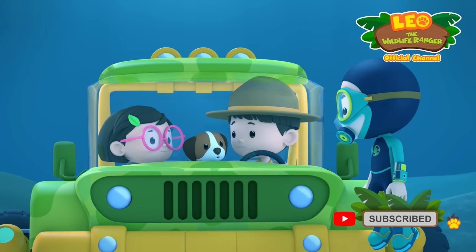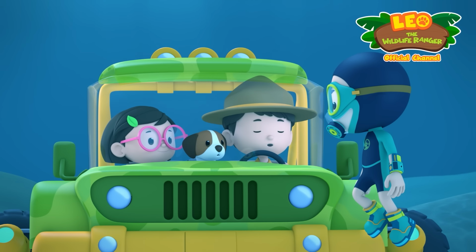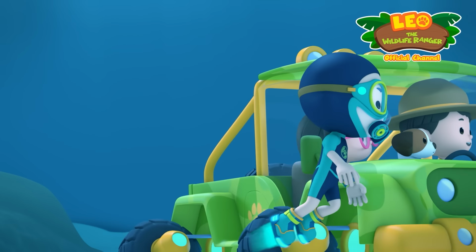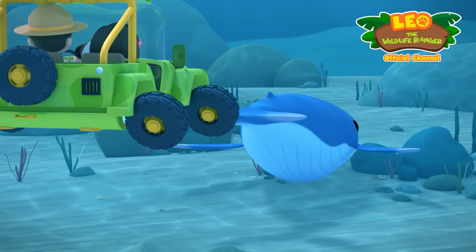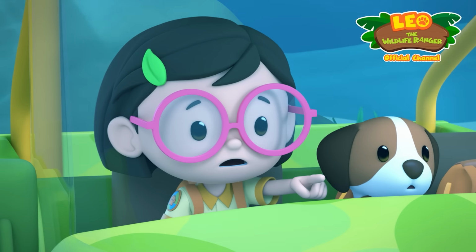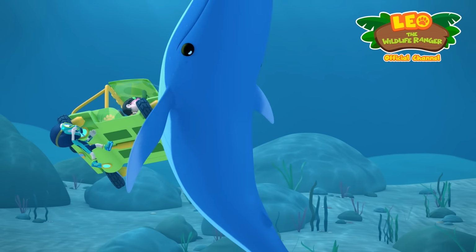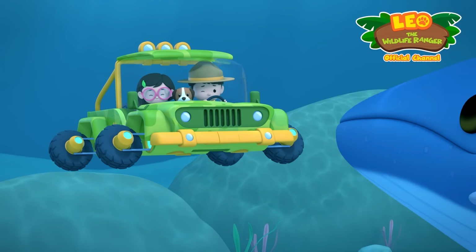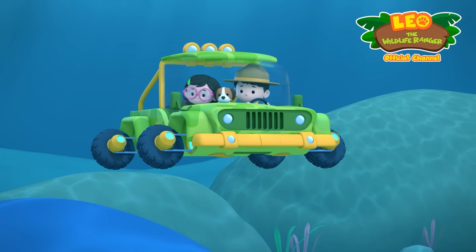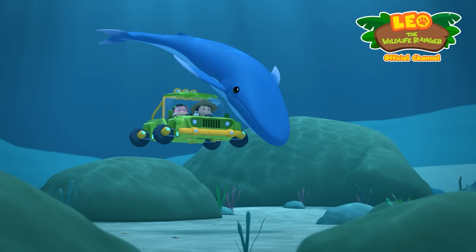Let's get a bit closer. I'm worried for the pufferfish. I'd like to see if I can get a better view of it, just to make sure it's okay. The whale is headed this way! What's the whale up to? I think it wants to play!